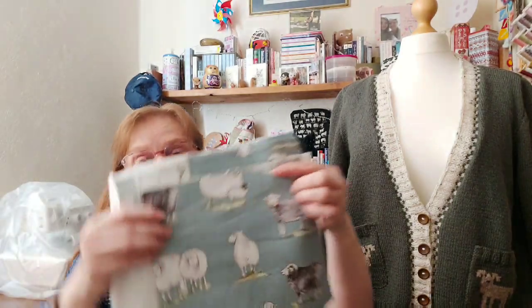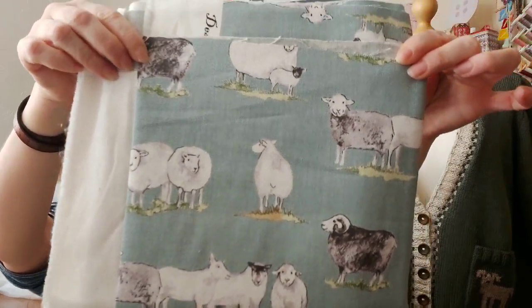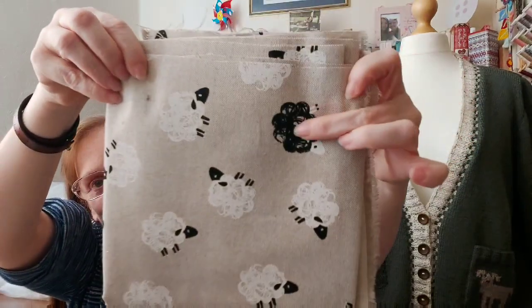But this one, oh, look at the sheep. I know, you can't say no more. Look at the little sheep on that one. There is also, on that side, your black sheep in it. So I'm definitely going to make myself a sheep one, but I can't decide which sheep one to do. So I'll see what I can do.